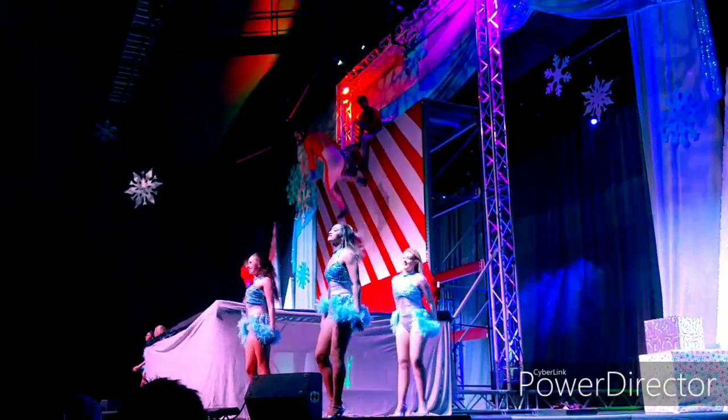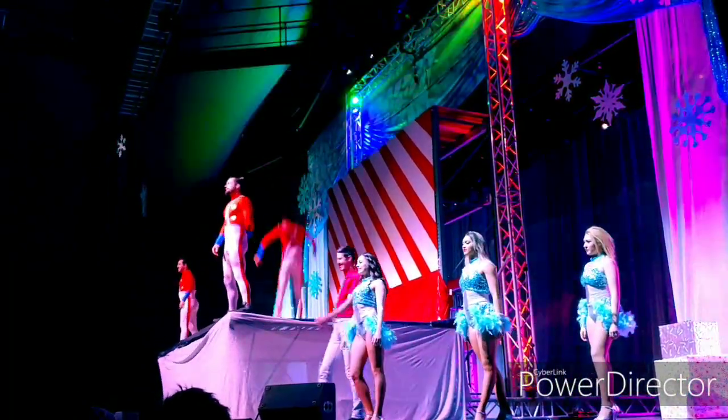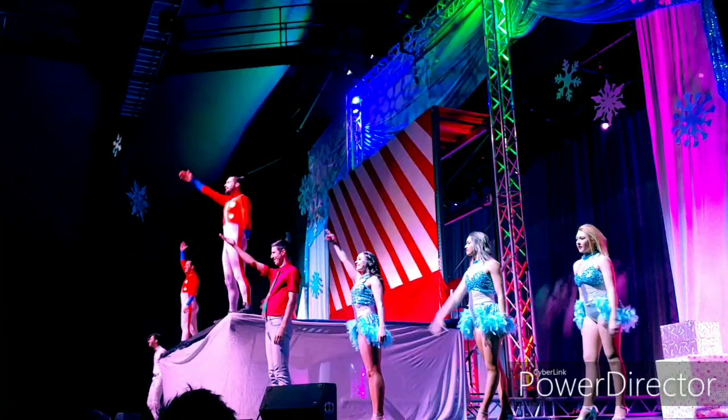Your hands together for our frost concert. We just need that for the summer. What a frost concert.